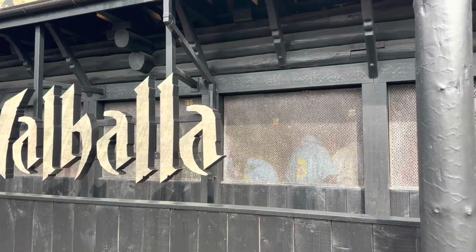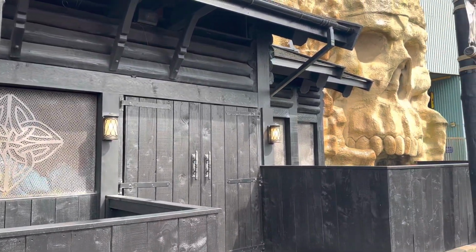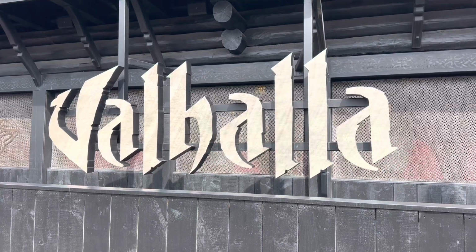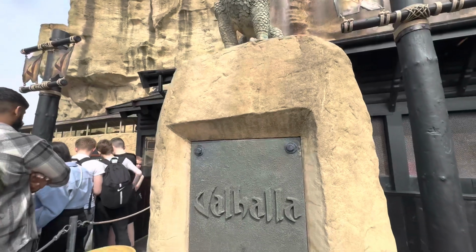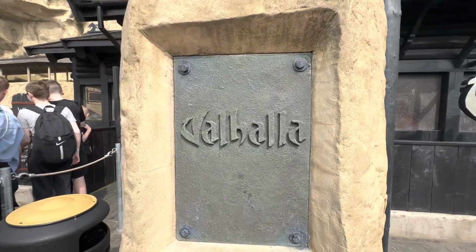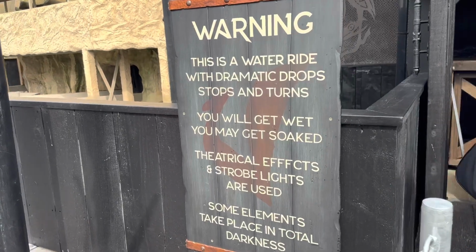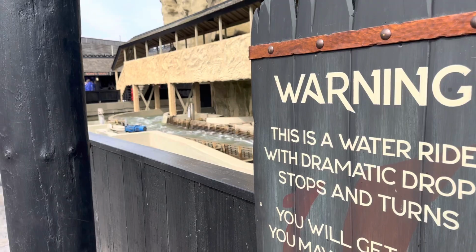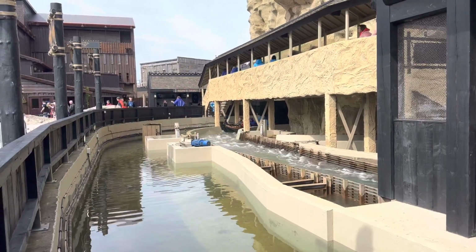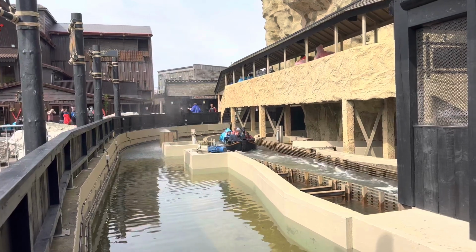Okay, so let's begin with the queue line and the station. Firstly, what a lot of people will probably notice when you compare the new Valhalla to the old is that the new Valhalla has more of an entrance to it. The Pleasure Beach have introduced a new entrance to the ride, which is bigger, it's a little bit more exciting, and it just looks pretty nice in my opinion. You'll see that they've planted some flowers, some trees, they've just given the ride generally a bit more of a grander entrance compared to what it previously had.